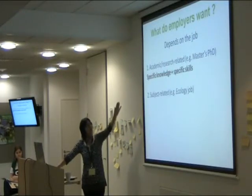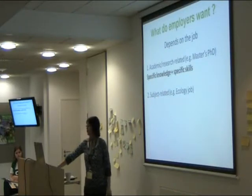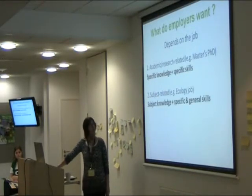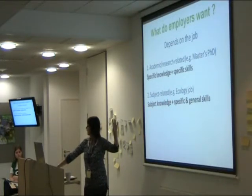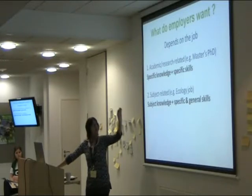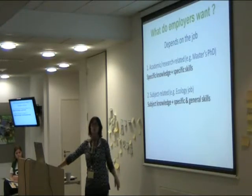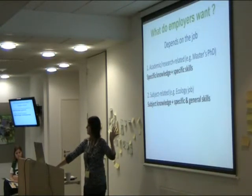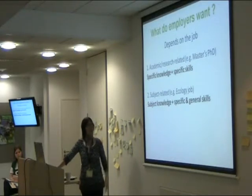So then you've got, moving further away from your subject-specific knowledge, something that's subject-related. So this could be an ecology job, where they do want your subject knowledge, but it doesn't necessarily have to be as specific as it would be for, say, going for a PhD, or if you had a PhD going for a postdoctoral position. And Nigel Paul, I think, spoke about that. He said if you want to do academic research, you need to want to really drill down into a particular area. So that's reflected in what that employer is looking for.